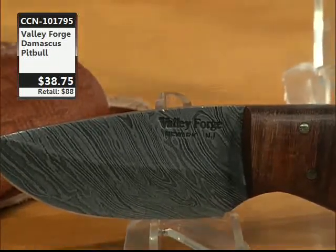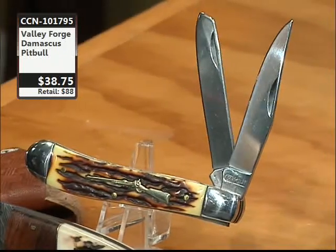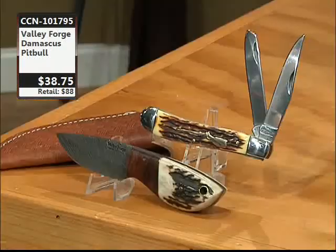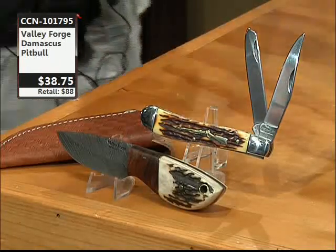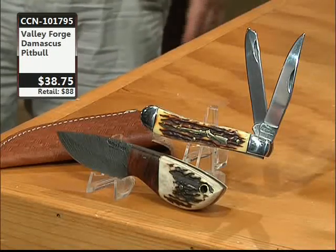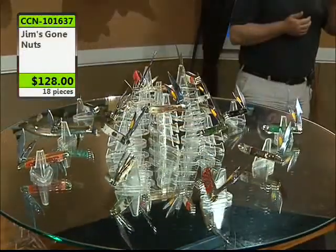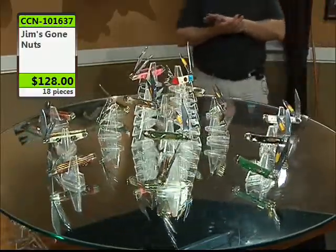Genuine Damascus. He's going to throw in the Sharps Cutlery Trapper with the Sharps Rifle on there as well. Only $38.75. Basket weave style sheath. Genuine Damascus. Is that walnut on there? You've got genuine stag here, and it looks like a walnut or burled wood, and it's genuine Damascus, full tang construction. Only $38.75. Capitalize on these. It says one piece, but you will get the bonus trapper. Yes, absolutely.